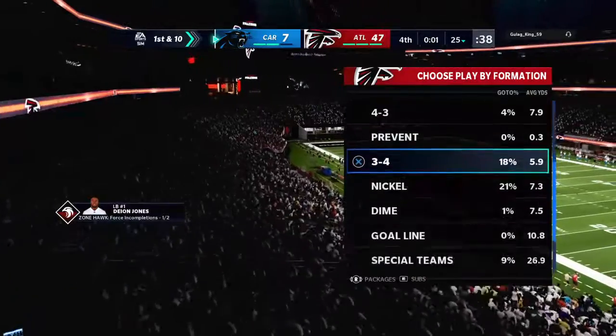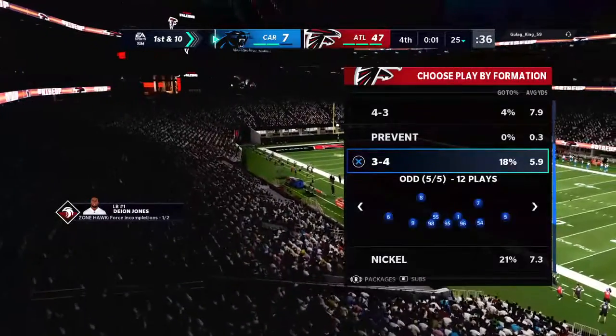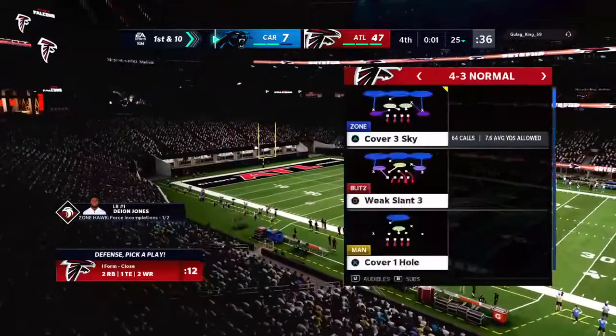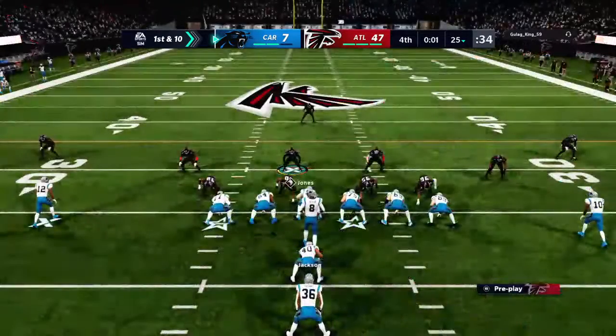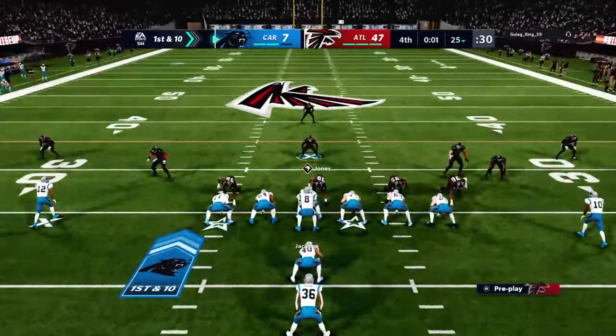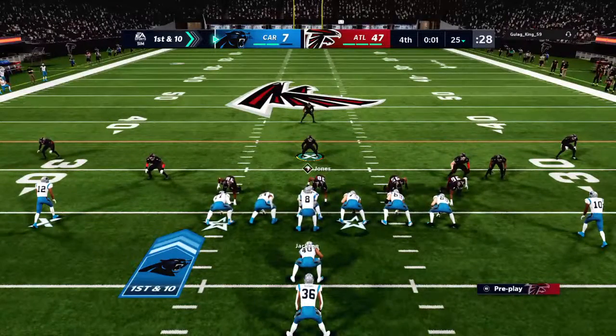Fair catch made at the 25-yard line. The Panthers take over first and 10 at their own 25-yard line. The Panthers out there and ready to begin their next drive. This is just an exercise in futility. Do you even bother running a play here offensively?